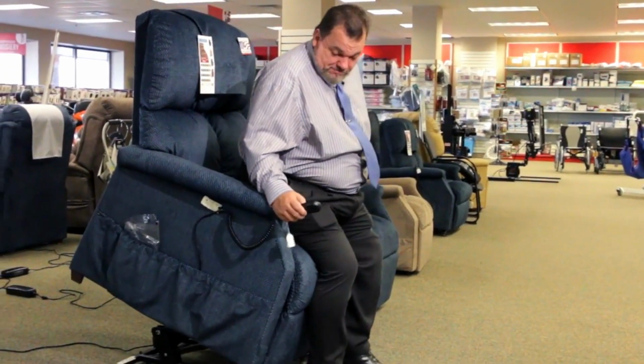Before we get into talking about what Medicare covers, let's talk about the pros and cons of getting a lift chair and what a lift chair actually is. So typically a lift chair is a recliner that has a mechanism that hydraulically or mechanically lifts the chair. It typically lifts it and tilts it forward, so it helps the individual get up and get back down a little easier, a little safer.